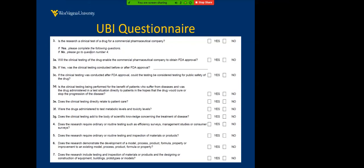If your trial is a cancer drug and you administer it to a healthy patient, then that is a clinical trial that's subject to UBI. If you administer it as direct patient care to someone who is suffering from the disease, that is not UBI. So that's something to think about. Kind of going along with that, if you're testing metabolic levels or toxicity levels, if it's routine in nature, if you're just testing and designing the products and it's just routine, that is subject to UBI. But if it develops or improves a process or a product or a formula, that's not UBI. So it can depend on the nuances of your project. So let's go to the next slide, please.